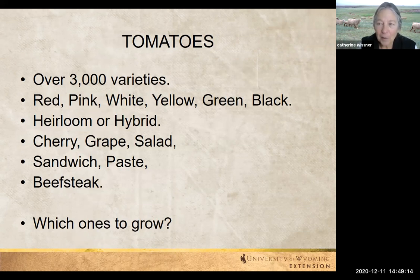The flavor can be just off the chart, especially with your yellow ones. There's a yellow and red striped one, and the flavor is just fabulous. Heirlooms, hybrids, the choices are huge. Cherries, grapes, salads, sandwich tomatoes, paste tomatoes, beefsteak tomatoes. It's a huge choice. I would encourage you to go through the seed catalogs and start your tomatoes from seed instead of picking up tomato plants at the store. You'll have a greater variety, greater choice of what to grow, and the flavor profiles of all these tomatoes can be different. So it's just fun to try the different flavors.